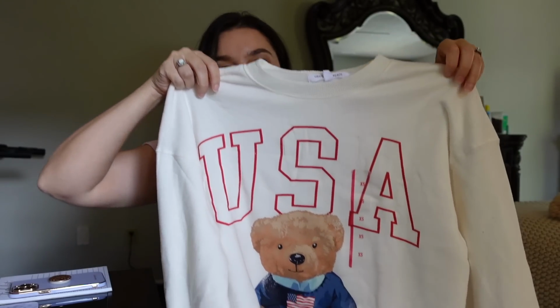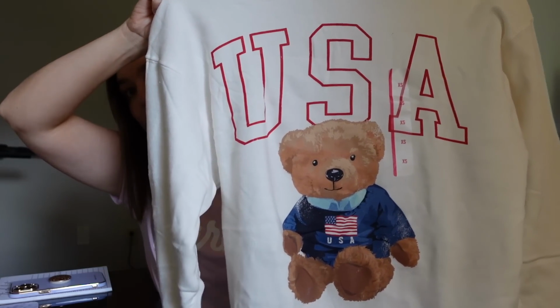This one was $21.99 also. It says USA on it, and it has a cute bear. Like, I'm gonna be wearing these until I'm 90 years old. 90-year-old grandma over here, still wearing these. So I was excited about those.